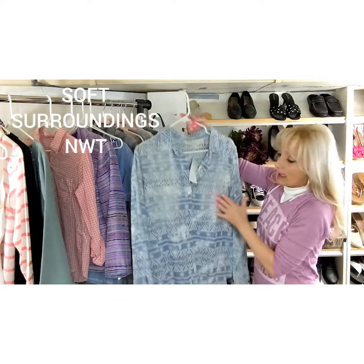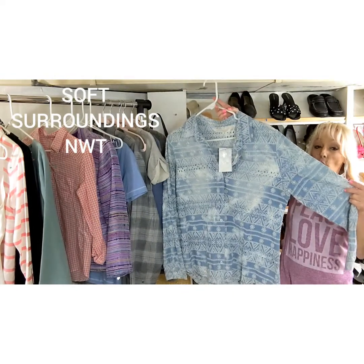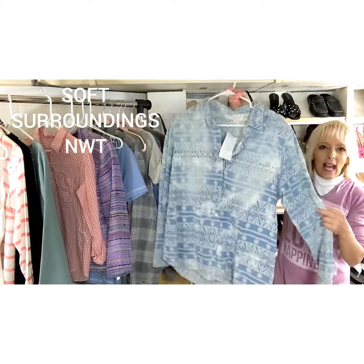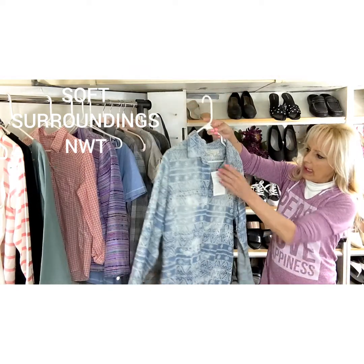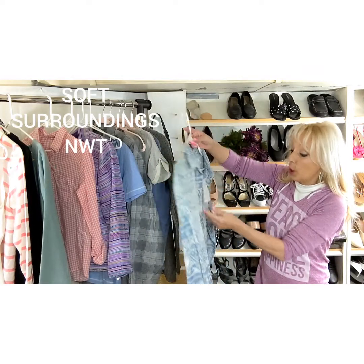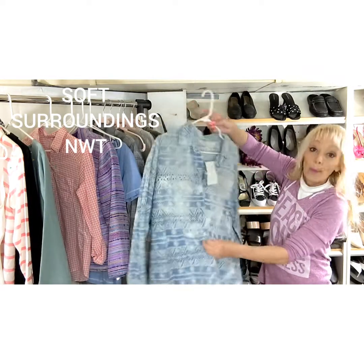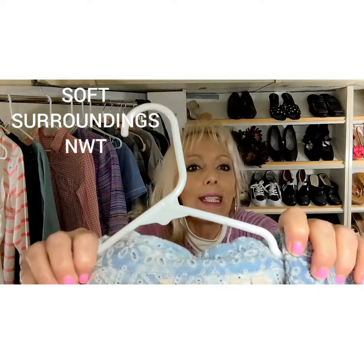This is the other brand new with tags. Look at this. It's like eyelet, and it's floral, and it's almost like a tie-dye. Those are some great key things that it's going for. It's not really a denim shirt, but this doesn't have how much it was new. This is a large. It's a full button-down long sleeve. And once again, it's Soft Surroundings.